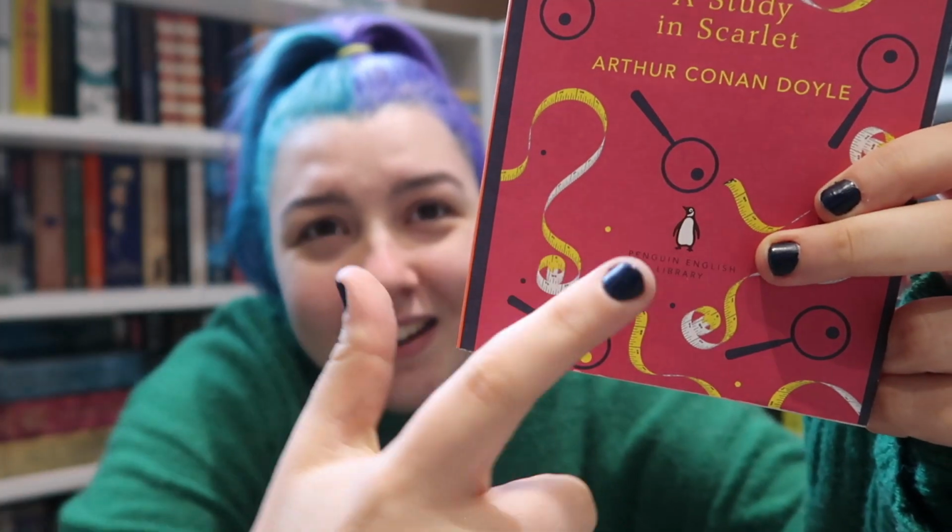And the edition I've got is a Penguin English Library edition, and it has the Penguin logo on the front. So yeah, there's a bird on the cover, a penguin's a bird. I'm gonna take it, I'm gonna go with it.